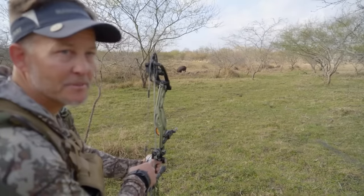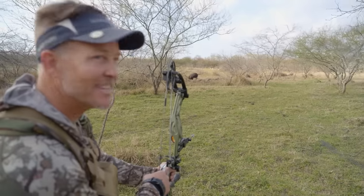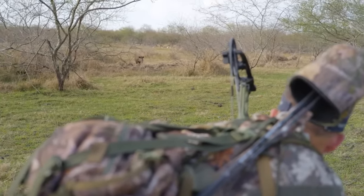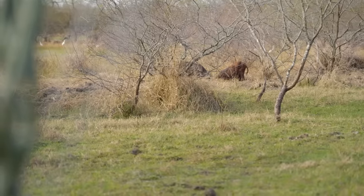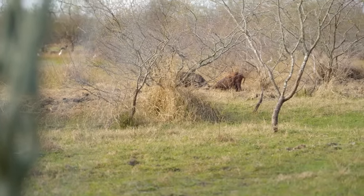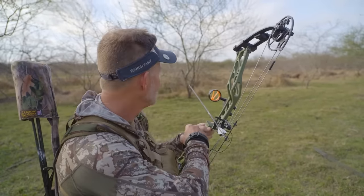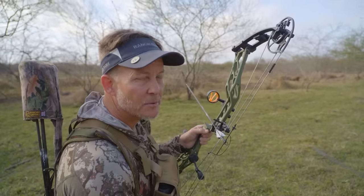He's in the perfect spot. Those two little limbs are right in the way on his kill zone. It's like he knows what he's doing. I'd be moving, but there's really no shots. It's very thick, even if I stand up over here. That way puts these pigs in play to get seen, so we're just gonna let it unfold.